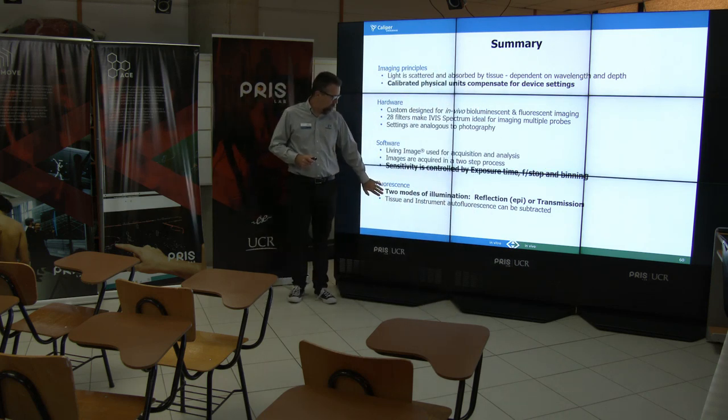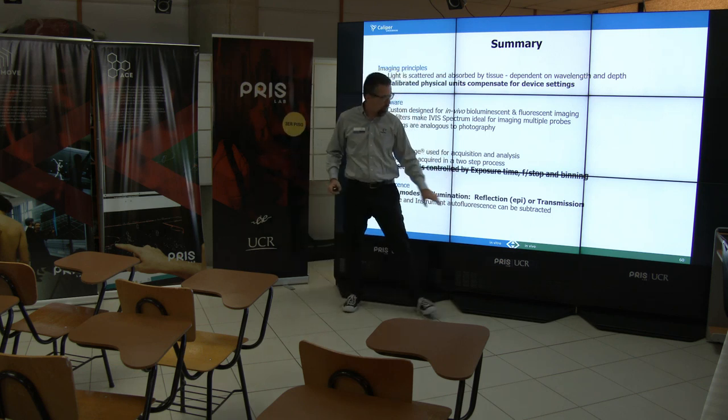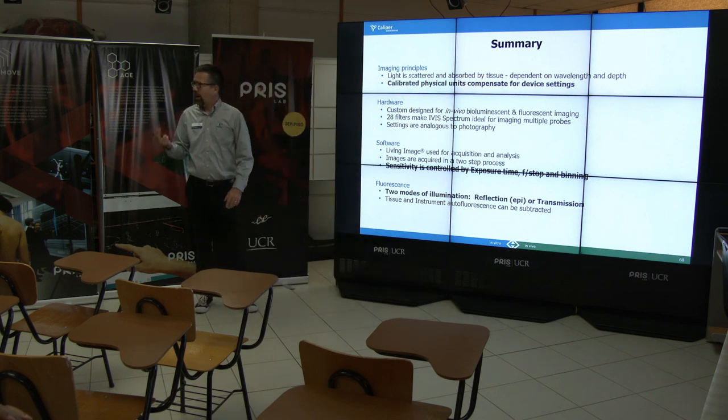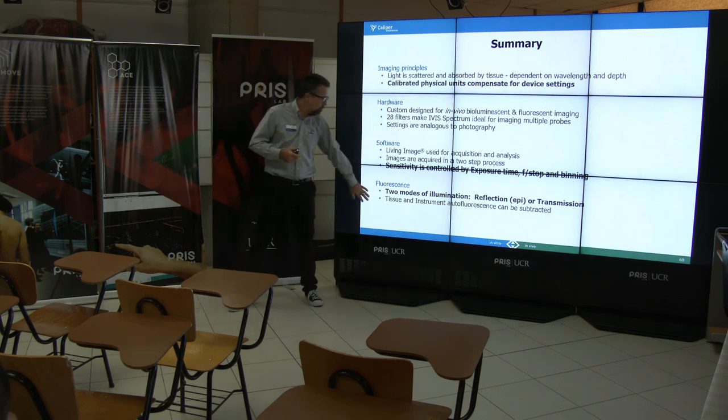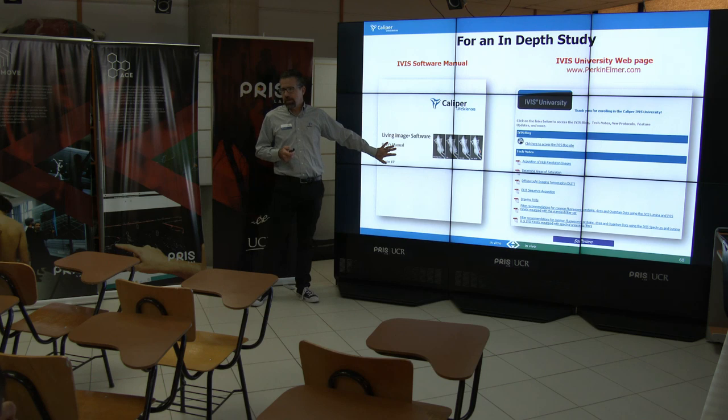And when you're doing your fluorescent imaging, you can excite from above to get 5 points across, or you can excite from below using transmission to get pinpoint out of one mouse. And then we can subtract off for tissue autofluorescence. There's a very nice manual that comes with the system.